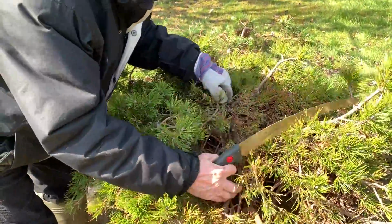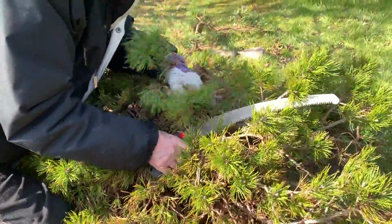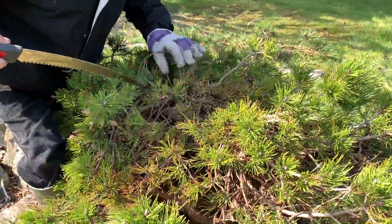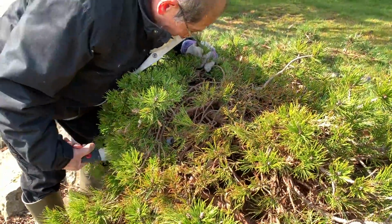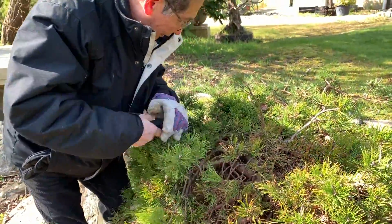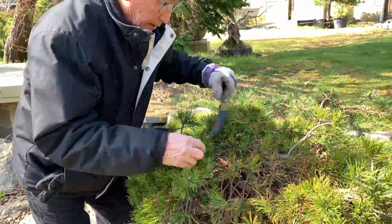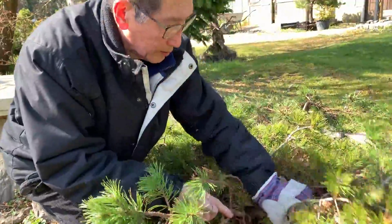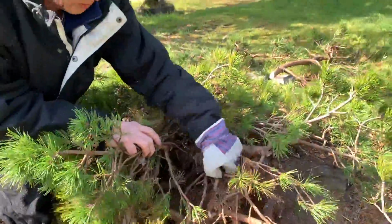Now the crown or the top is the tricky part. I don't want to waste the branches because I might wire some of the top to make it like a head for the cascade. So I've got to be careful what I cut off now, in case I cut off the wrong ones. You can see a lot of debris there. Look at that.